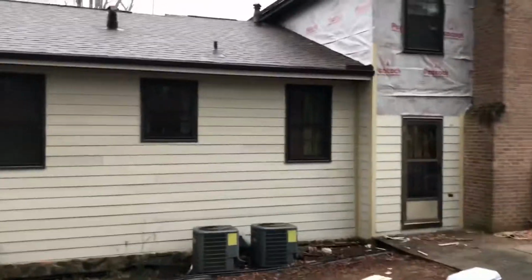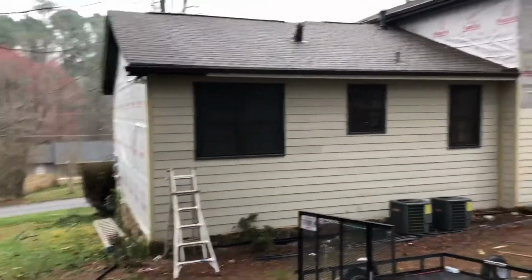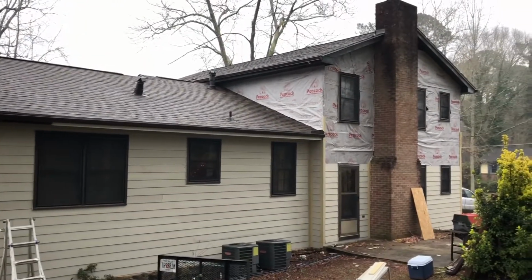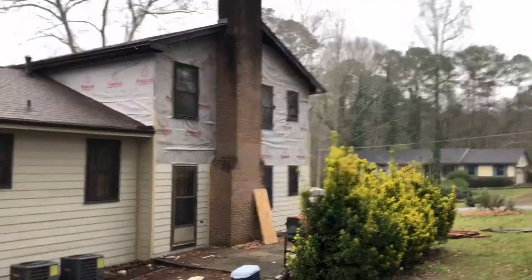I think it looks pretty nice. Actually, I think it looks real nice. It'll look better once they get it painted. There's a nice view of the back side going up. So they're doing pretty good. They're making good time.